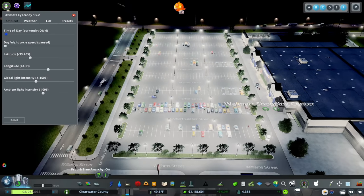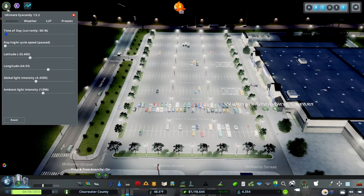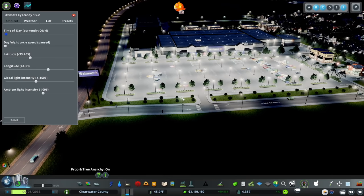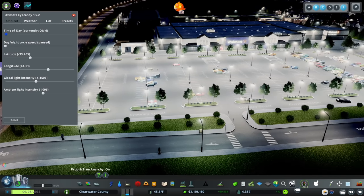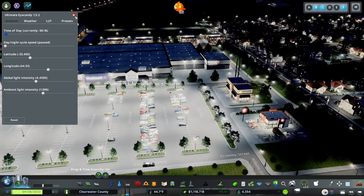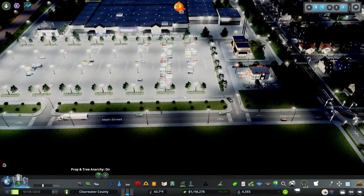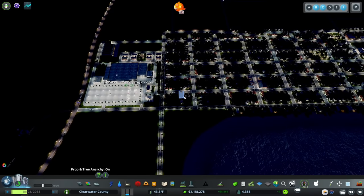All right, so I think at this point we all realize it's not really an episode of Clearwater County unless we are redoing the lighting at Walmart. It's something that we just really take great pride in doing as often as we can. And it's looking pretty slick. I think it looks good. I think it looks really bright.